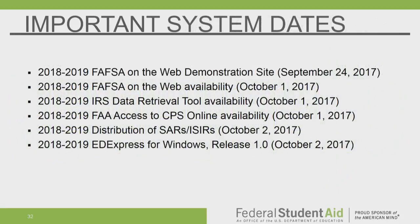Right, and this last slide gives you the planned implementation dates of our various sites and systems. The FAFSA on the Web demonstration site, as Lisa said, becomes available the Sunday before we go live with the application. So that will be on September 24th of this coming year. Then FAFSA on the Web, the IRS data retrieval tool, and FAA access to CPS online all become available on October 1st, which is a Sunday. Therefore, our first ISIR distribution will occur the following day, so that's October 2nd, and that's also when we plan to release EDExpress for Windows Release 1.0.